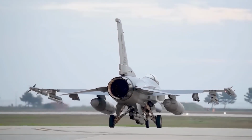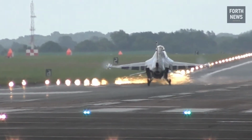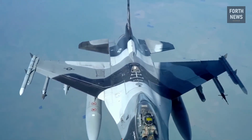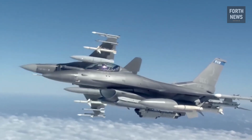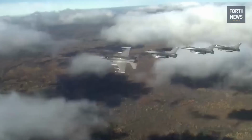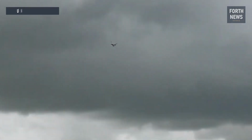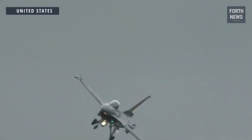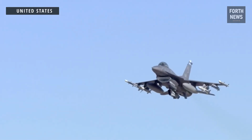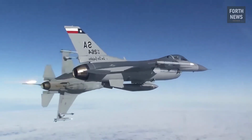Today, we are discussing one of the most iconic aircraft in modern military history, the F-16A Fighting Falcon. This remarkable jet has not only transformed aerial combat but has also become a symbol of technological advancement and strategic prowess for many nations around the globe. As we delve into the intricacies of the F-16A, we will explore its design, specifications, operational history, impact on military strategy, and its continuing relevance in the modern world.